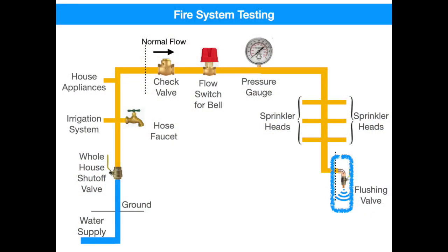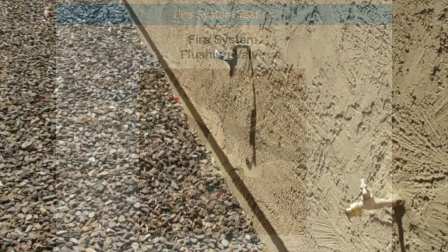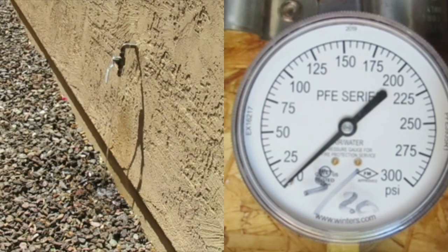Step 3 of our instructions has us going over to the other side of the house where we're going to open the fire system flushing valve. We talked about what this valve looked like earlier. Now, slowly open the fire system flushing valve for about 10 seconds and let the pressure bleed down.